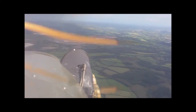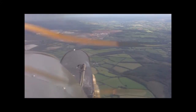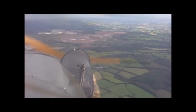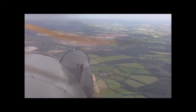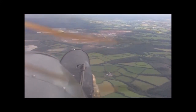Also to the left of that you can see the China clay works, and that's right at the very edge of the propeller there, the edge of the nose. And the white pieces, those are actually the China clay pits themselves. There are also some a little bit ahead of the nose and just under the top of the picture.